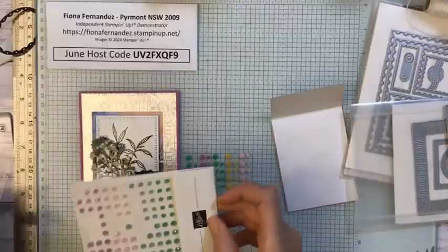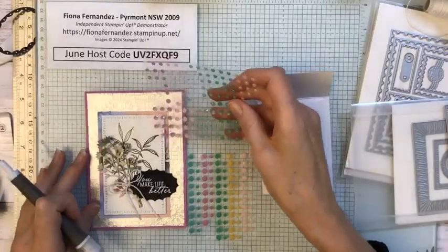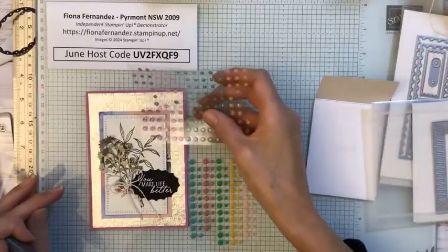Oh, you're still here, Monique. How's your card going?